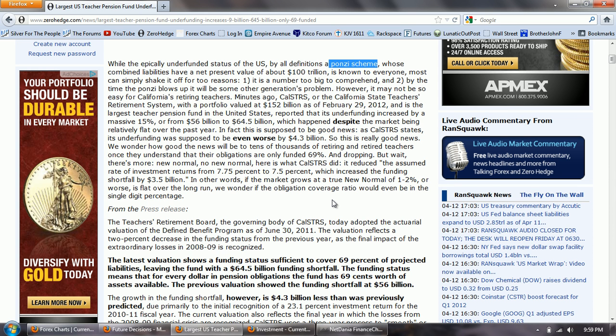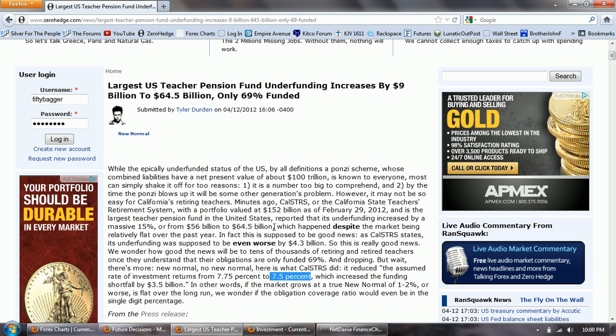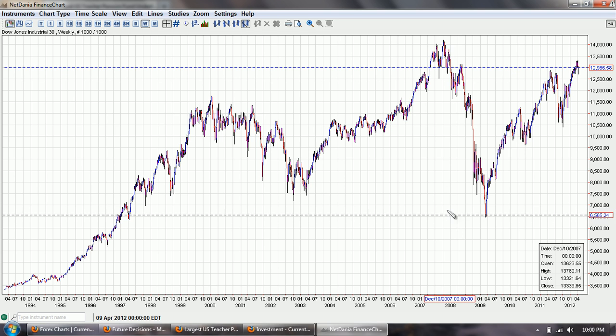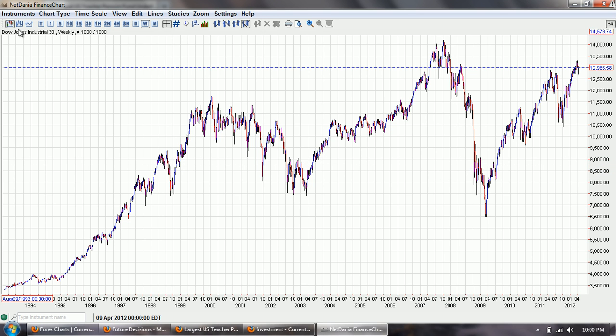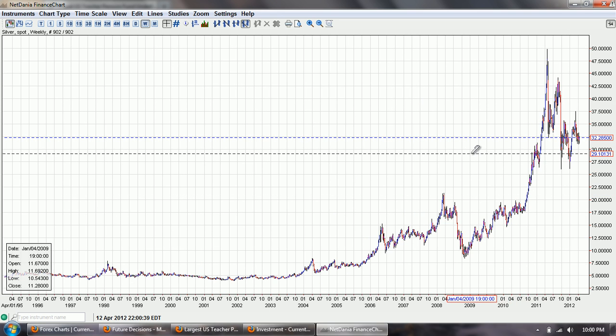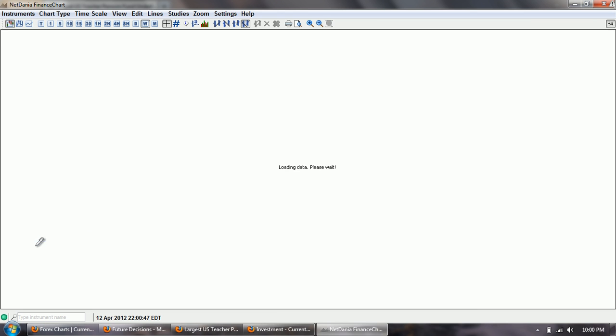So I find it fascinating that in this day of very, very low interest rates and essentially flat stock prices, we still have CalSTRS coming in with an assumption of a 7.5% return. So this is clearly a Ponzi scheme. There's no way that it can hold, and I don't believe there's any way we're going to 38,000 in the Dow. And if by some miracle we go to 38 or 40,000 in the Dow, then you're probably going to see silver and gold. You'll probably see silver at a few $100s an ounce, and you may see gold at thousands and thousands of dollars an ounce.